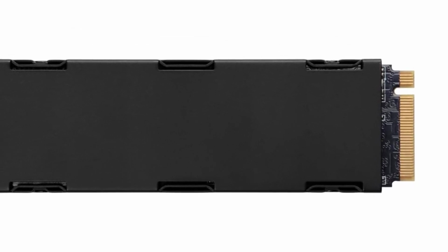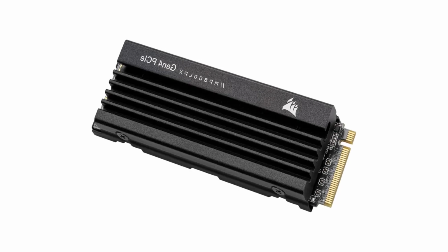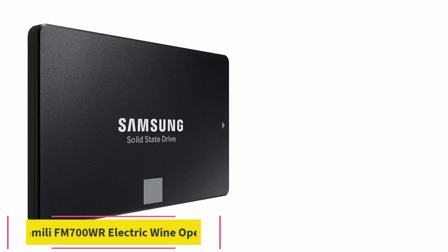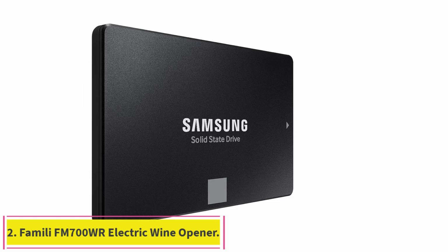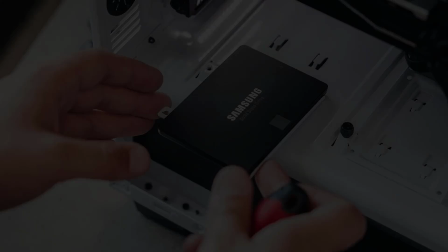Exceptional sequential read/write speeds. Impressive random access read/write speeds. Very good temperature regulation. Number 4. Samsung 870 EVO SATA 3 SSD 1TB 2.5-inch internal solid-state drive.